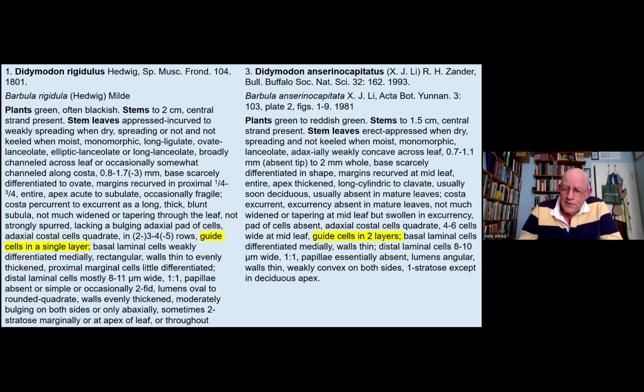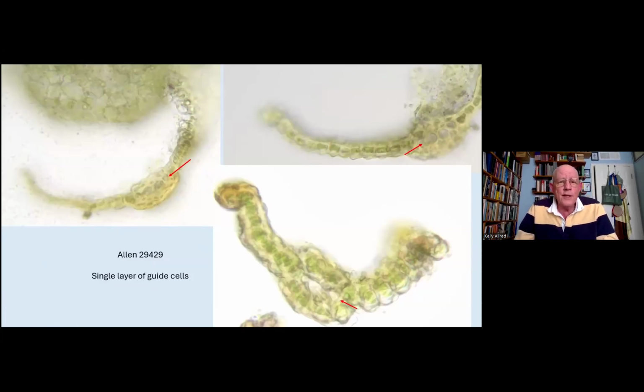I should have contacted Stacy, but I made some quick and dirty cross-sections myself, and I didn't bother cleaning much up. But these are from Bruce's collection, and you can see, especially as you focus up and down, so that's harder to capture, the single layer of guide cells going across. So every one that I looked at, I could only find that single layer. I just wasn't finding anything that suggested otherwise.